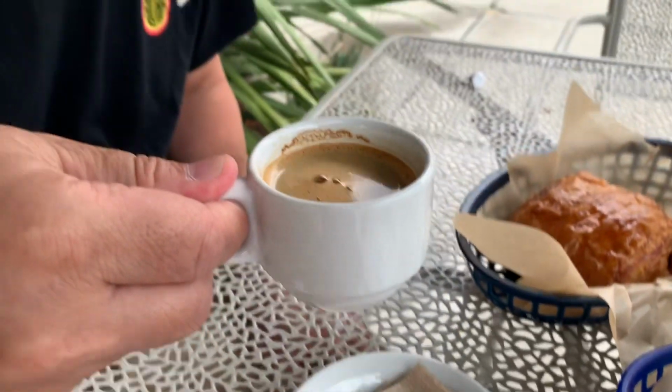Give this espresso a try. Is it smooth, babe? It's not too bad. It's much smoother than the one we had in Koreatown. It's good. This is a very good espresso.